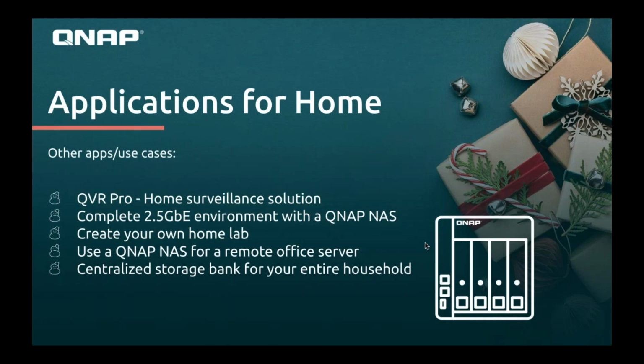And lastly, and most importantly, with a QNAP NAS you can use it as your own centralized storage bank for your entire household. So your own private cloud for everyone in your home, and you have one place where you can store all your data securely.